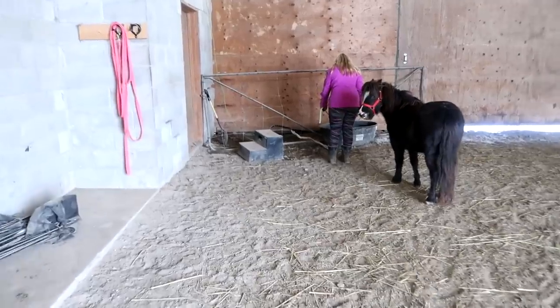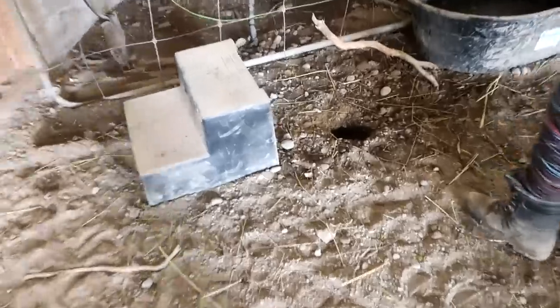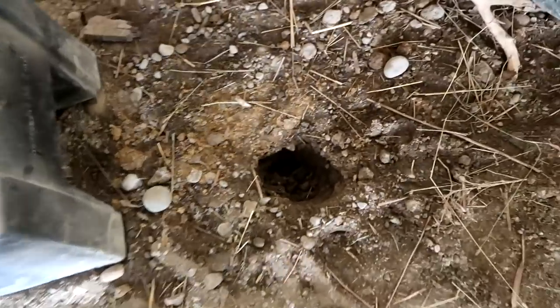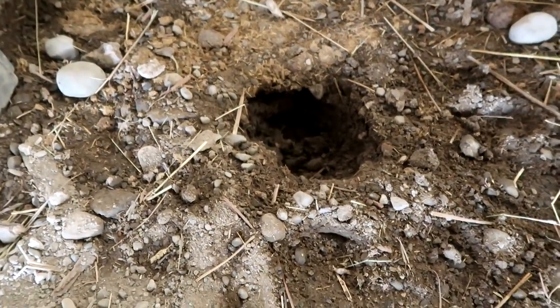So a kind of deep hole. A deep hole? The horse gets here. Oh my gosh, how did that happen? I don't know. That's interesting. What the heck is digging a hole in our arena? A beaver? Oh my god. We're actually getting a sinkhole.